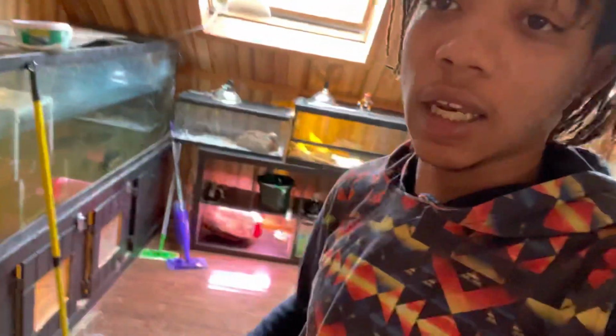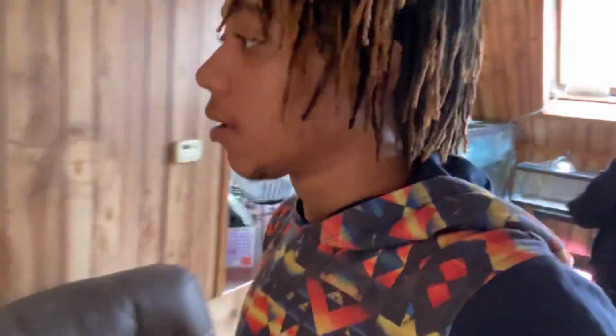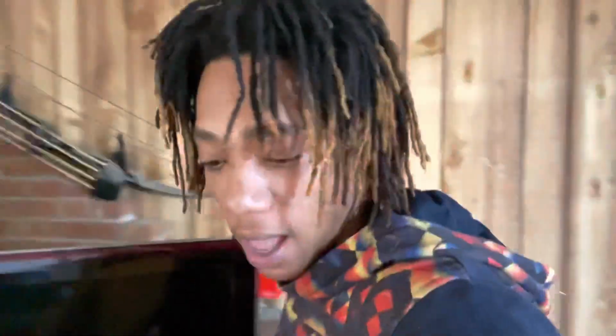And then they said the tarantula tank. Bro, do y'all know what people keep tarantulas in? In little boxes like this that I've seen. Literally something a little bigger than this. So like, I don't know. I don't pay much attention to it. I just tell people to shut up.